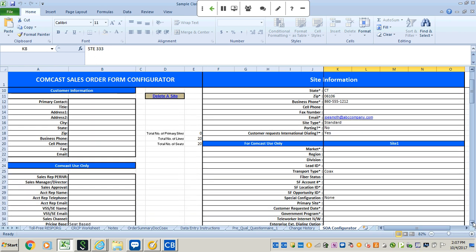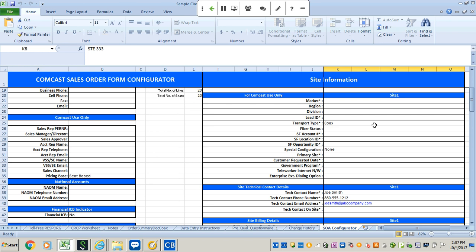So you want to fill this preliminary information out. The transport type may or may not be known. We have two options, coax or fiber. If the customer is getting fiber, they're usually getting another service with that is going to be over fiber optic. So make sure you choose that.